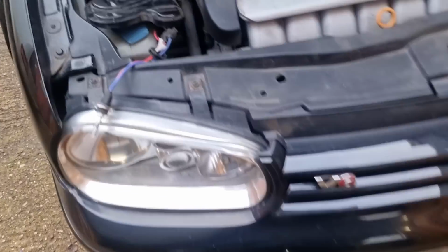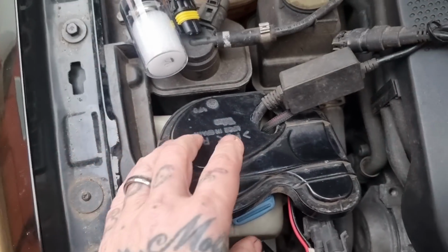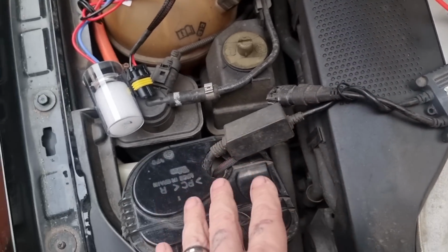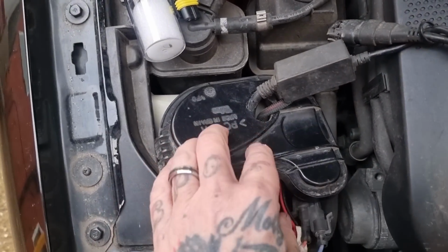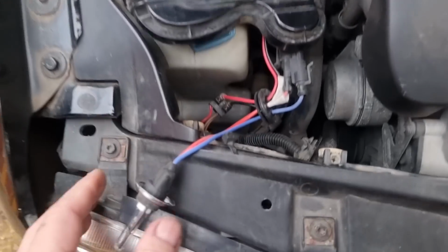Right, here's what we've got. I'm hoping it's a bit of a plug and play. Whoever fitted them, there's a load of, like I say, you need this ballast and other stuff, and it won't fit behind the standard cover, so someone's thoughtfully cut a hole in the back of it and ran the wires out, which is how I'm going to leave it.